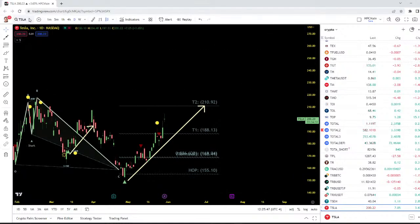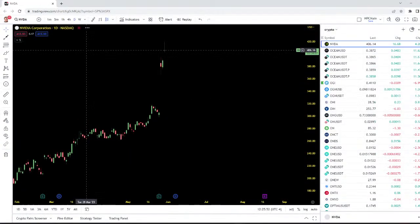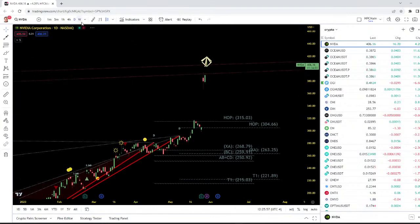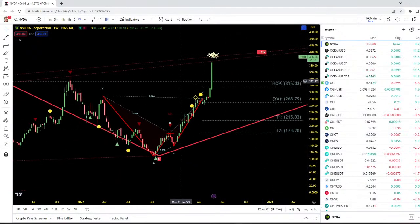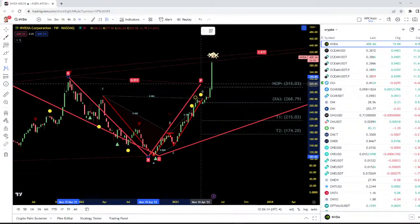Here's NVIDIA, folks. And it's probably something you have to keep on your screen if you haven't all summer long. I mean, let's go to the weekly. All right, the only thing you really had here was BAT 886 retest, and it's blown it out. I mean, there's the 886 right there. So when you hit the 886, you explode right through it.